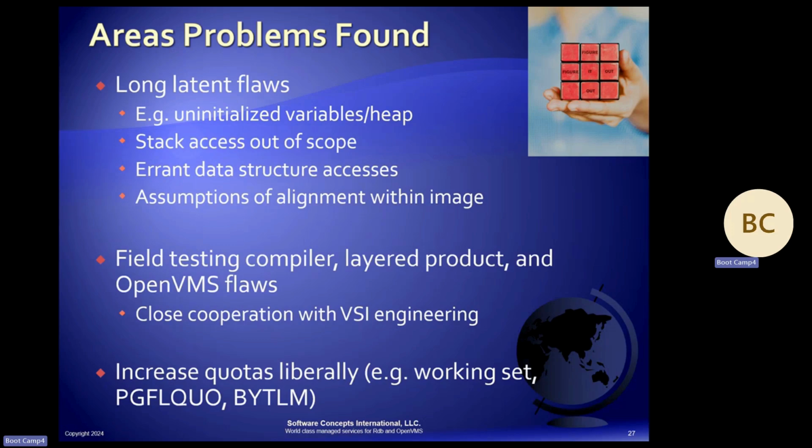Increasing quotas. People are terrified, in my experience, of numbers. So if you have, say, page file quota: well, I ran out of it, how much more do I need? Add a 0. I don't care. Make it 10 times bigger. If that's not enough, do it again. Don't be afraid of these. They're just quotas. Increase them. Even today, I find on customer sites, we'll talk about this later, page faulting a gajillion times a second. You'd almost think that 8,000 pages would have been enough. But yeah.